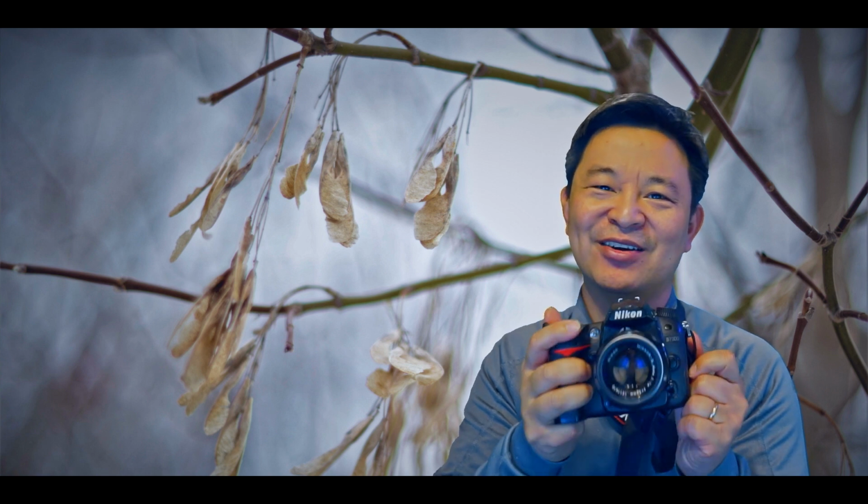And so that's my take on this D7000. Amazing camera, even 10 years old. I will continue to use it until that 100,000 shutter count goes, and hopefully it will last even longer than that.